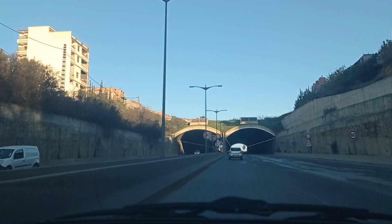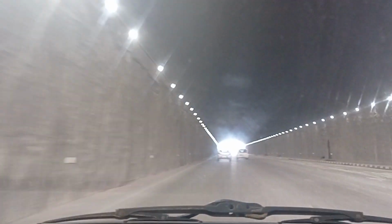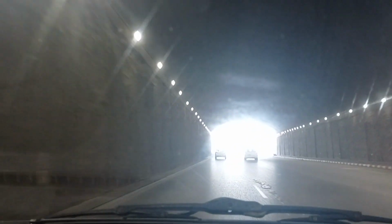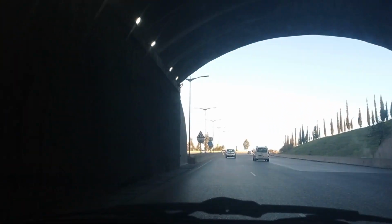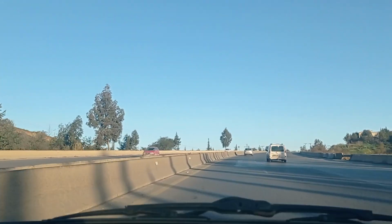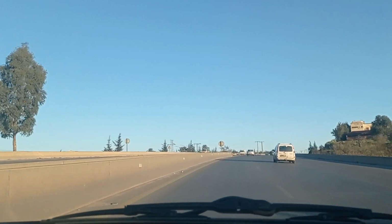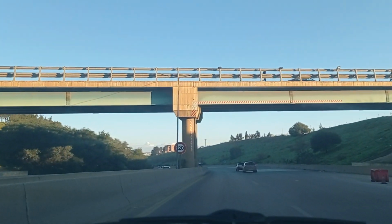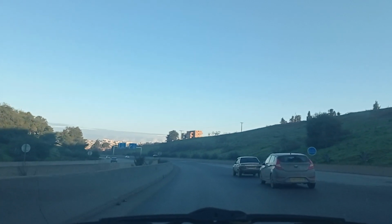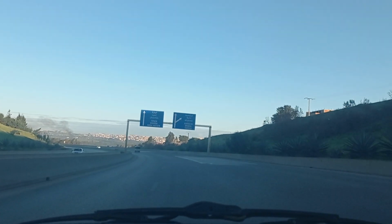Look, we're going through a tunnel. The tunnels usually have lights, because they're dark. Yes, exactly. And this one is very well lit. I turned on my headlights. That's what the sign says. And now there will be another sign telling us to turn off our headlights. And it's a hilly road. Now I've got to interrupt filming for a few seconds here, sorry. Okay guys, I've just left the tunnels, and now we're on our way to Ain Benian.